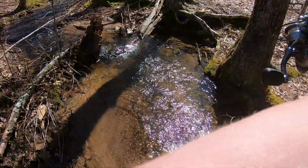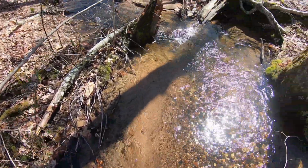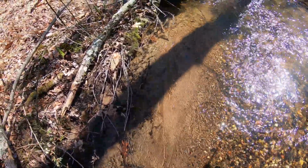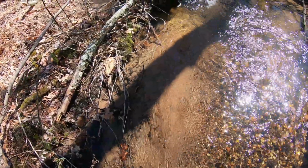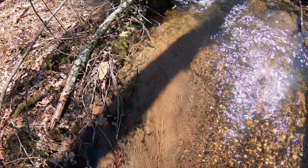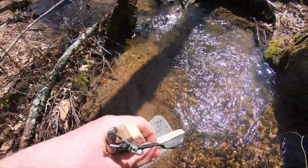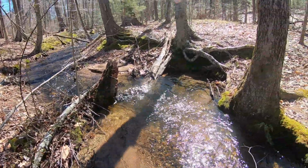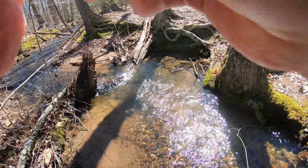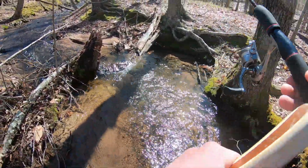That first cast. Oh my God, I just saw one. There's one down there. There's one down there. There's one down here. He just snuck around the side there. Yeah, there's a fish in here. Oh my God, I have him. No, he came off. Okay, I don't think he felt it too much. Damn it, that was a small one too. I thought I saw a bigger one. Might have been the same one I saw, but oh my God, that was a fish.